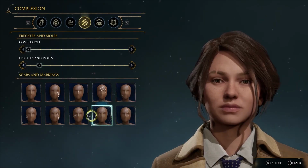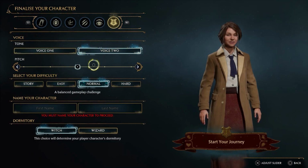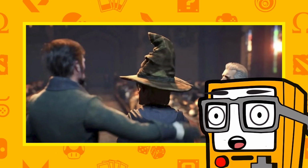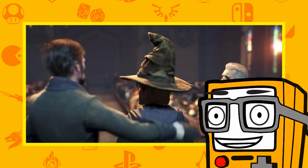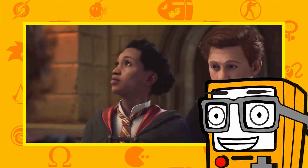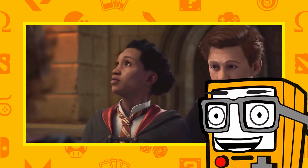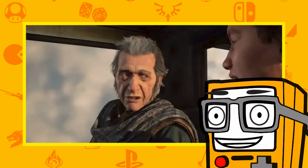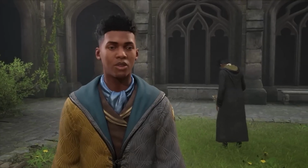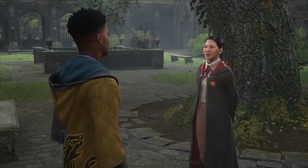The game will also have a character customization system, allowing players to create their own avatar and select their own house at Hogwarts. The choice of house will affect the player's interactions with other characters and the type of quests they receive. The advanced game designer also spoke about the AI system in the game, saying that the AI is designed to make the creatures and characters in the game feel as believable and lifelike as possible. They will have their own motivations and routines, and players will be able to interact with them in meaningful ways.